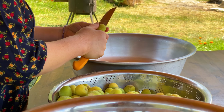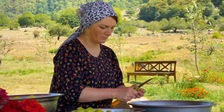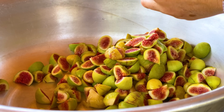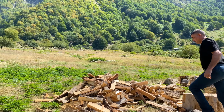I remember once, as a child, sneaking into my grandmother's kitchen while her fig jam simmered on the stove. I was drawn in by the aroma, but curiosity got the better of me, and I dipped a wooden spoon into the pot too early. She caught me, of course, not with anger, but with a chuckle and a lesson.